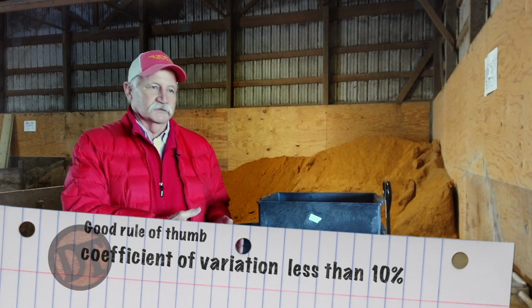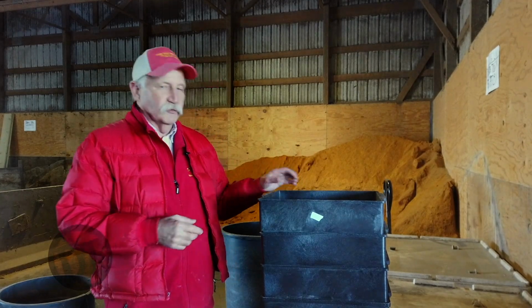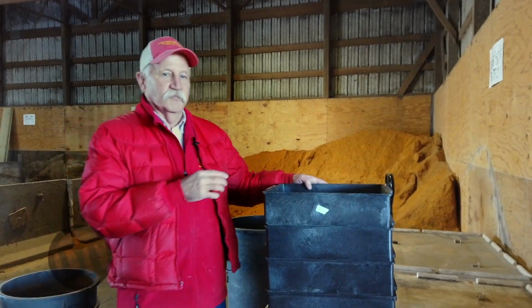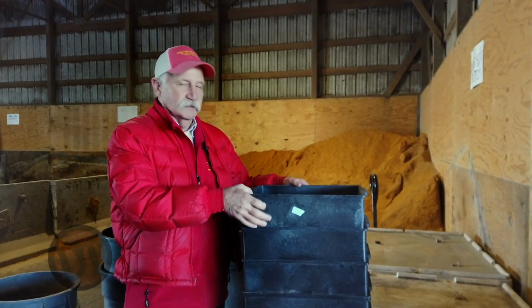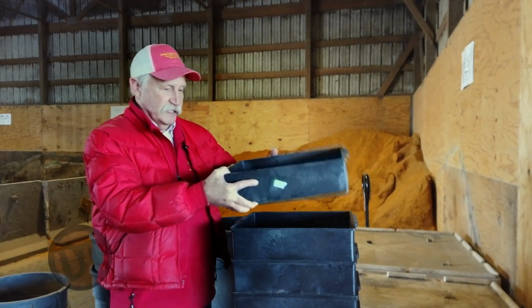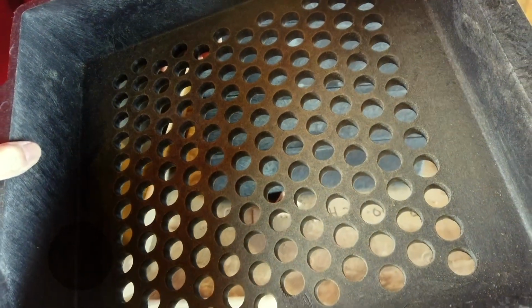So using the particle separator, we reduce the cost of that somewhat, and what we would do is look at the percent of the feed that falls in the basic different trays of different particle sizes. So we have, this is the top tray, which is 3/4 of an inch.